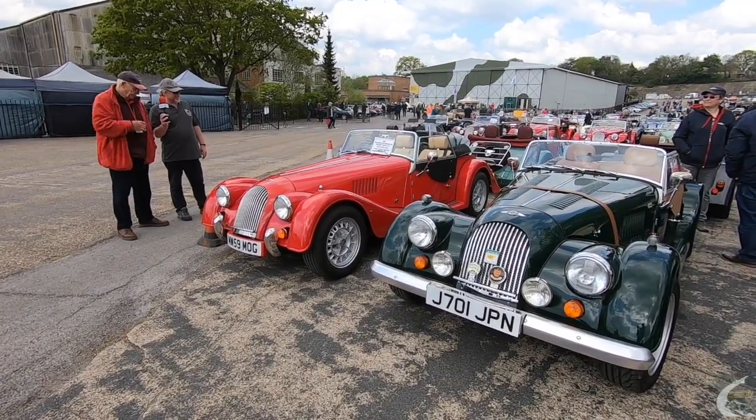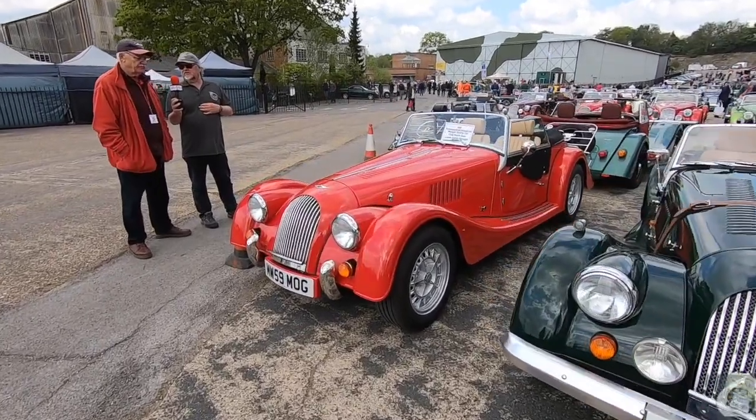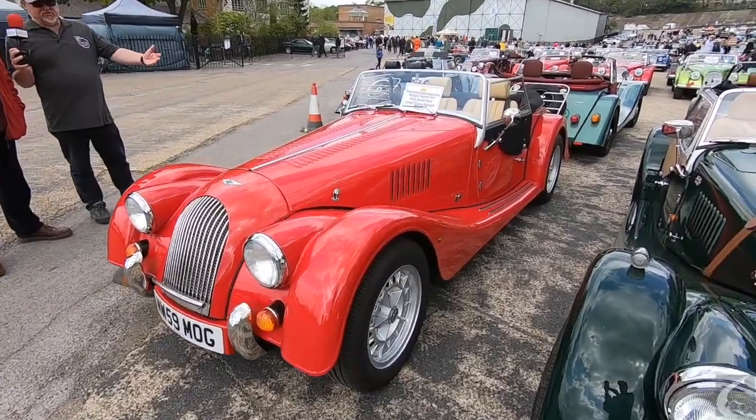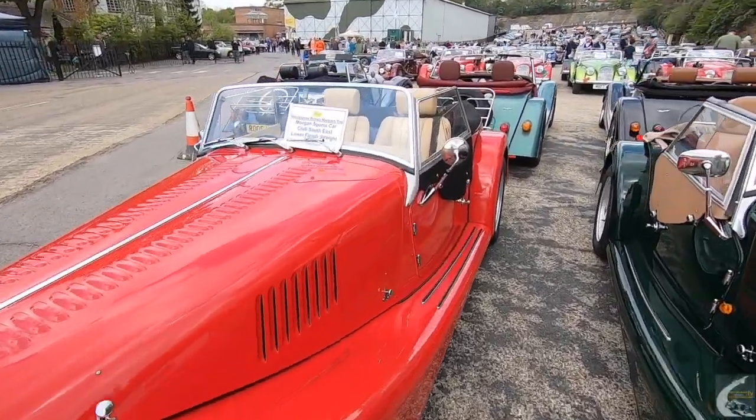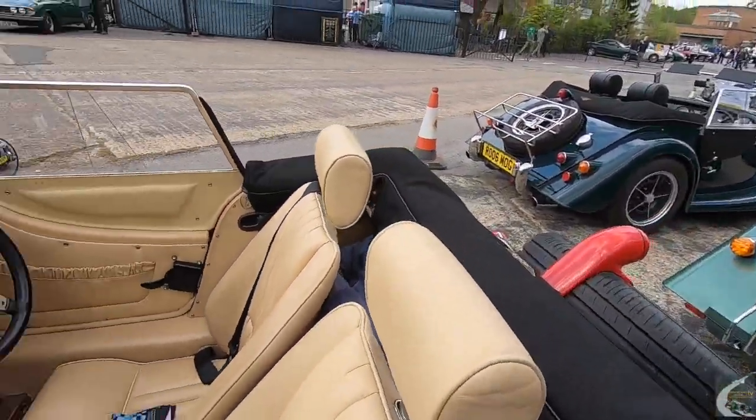Okay, so he's got that on display now. He's finished it, and does it run? Does he drive? Oh, absolutely. Yes. That's great. And you've had yours since 2009. Yes, this was new from the factory in 2009. I had a 4-4 before that for 6 years.